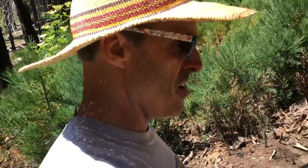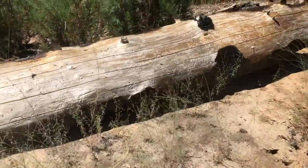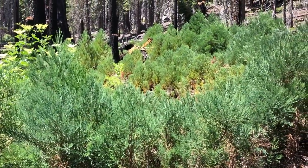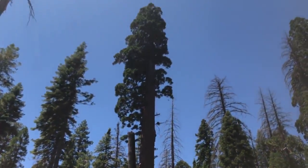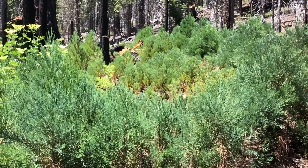So the burn is a really good thing. You can see how charred this ground got, and the result, lots and lots and lots of beautiful baby Sequoiadendrons. So there you go. Next time you hear about a forest fire, even if it's going after these big old trees and you're like, oh no, they're burning, well, it's a good thing, because then you're going to get regeneration. And there you go.